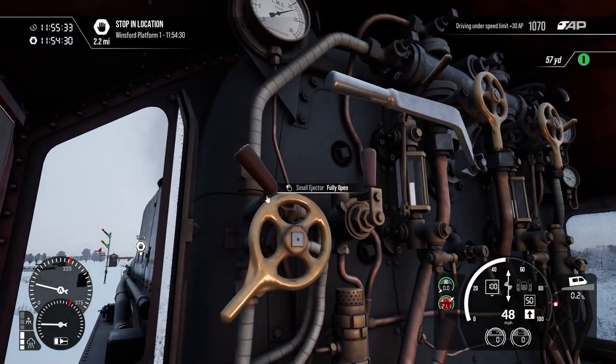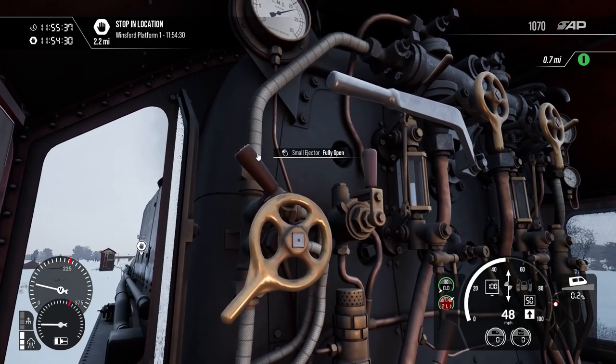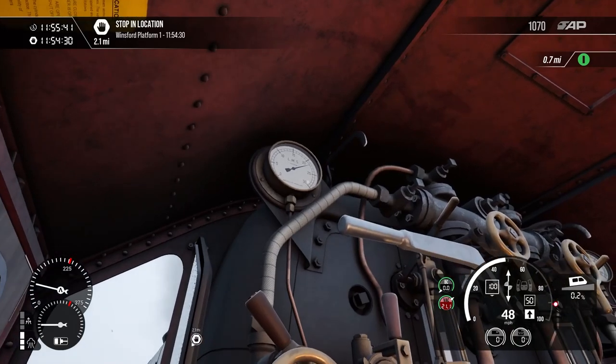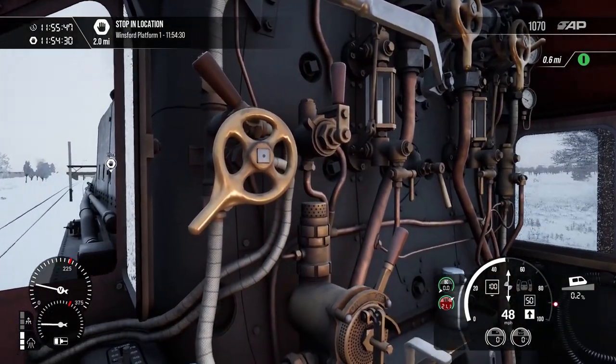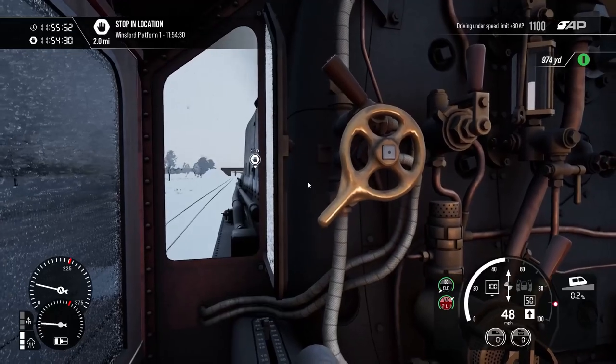I mean, it could be one of these ejectors, maybe, even though I'm pretty sure the video told me to keep the small ejector open and the large ejector closed. Like when we're moving, they've told me this is the brake pressure it should be, and I just don't know how to get quicker.